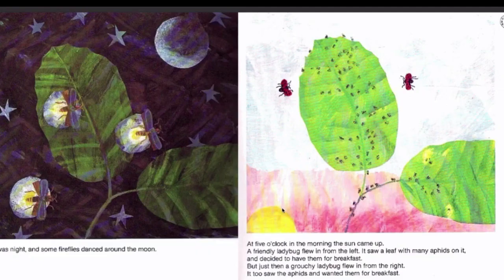A friendly ladybug flew in from the left to the one right here. It saw a leaf with many aphids on and decided to have them for breakfast. But the grouchy ladybug flew in from the right. Oh no, the grouchy ladybug! Friendly ladybug, run! And that grouchy ladybug also saw the aphids, but it wanted to have them for breakfast too.